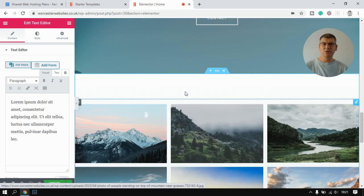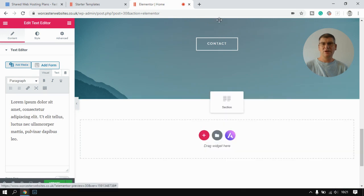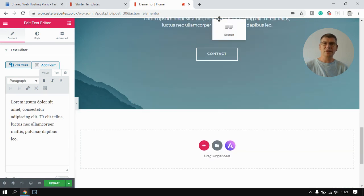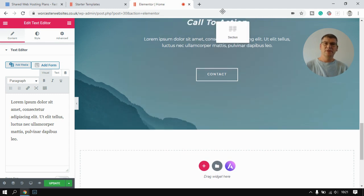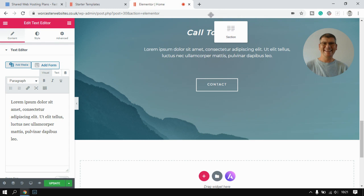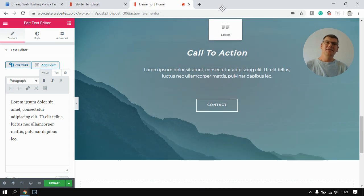Let's just move this one, see if we can move this one. You grab it in the center, click, and then drag. We'll move that section up. You just pull up to the top of the page. I'm pushing my luck now. Keep going. Didn't like that very much. Here we go. Nearly there.